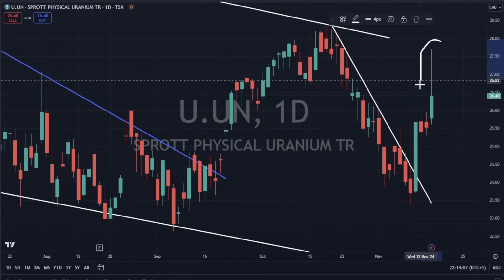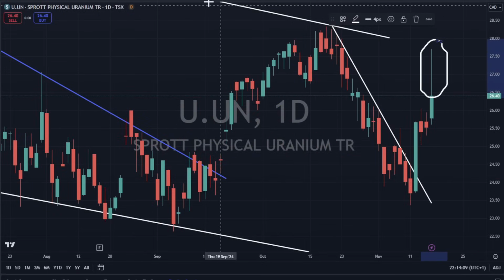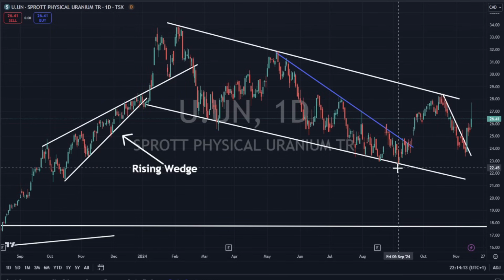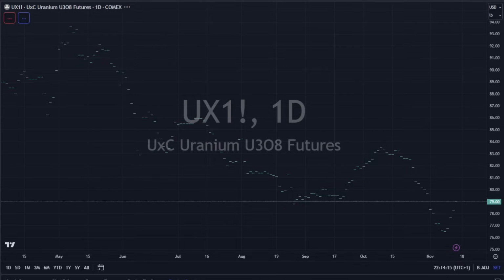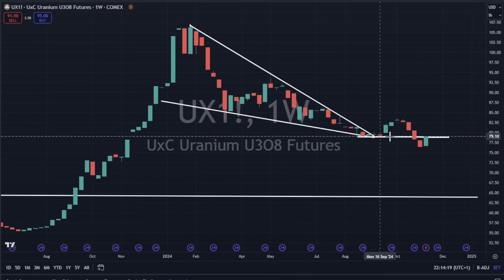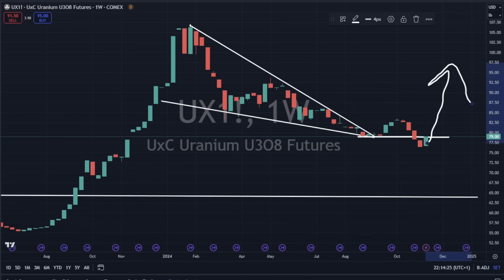We've got Sprott Physical Uranium Trust up 3.4% today. Nice huge wick at the top. Looks like there's some selling pressure up there, but it's doing all right. It's within this big pattern. Still looks good. We've got uranium futures pricing up about 0.9%. We're right at the resistance area there. Support resistance, not a very strong one, but it's looking good. Maybe we can gather some momentum to the upside here.